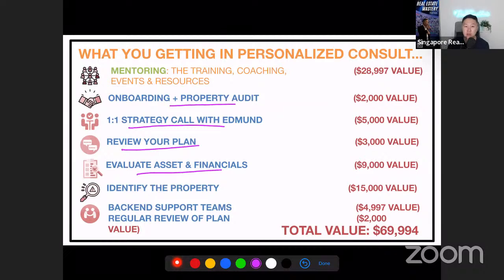That's why we always want to make sure that we run numbers. And when the numbers tell us that it's safe, then we move forward. If it's not safe, we better don't. It's very, very risky. And then after everything, we will go and identify the right property to purchase. Whether you need the timing to sell your property or to purchase a property, all these things we will do in this $1 million personalized consultation.